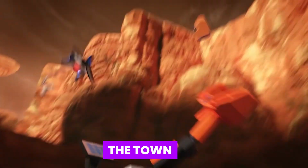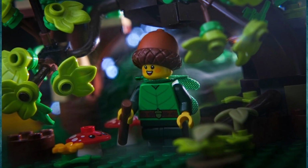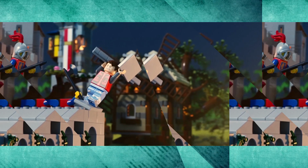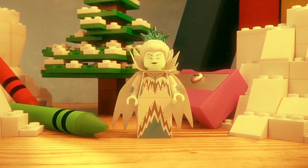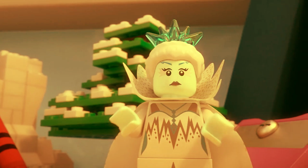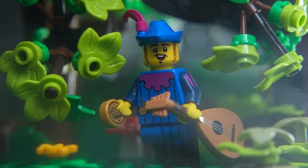The Town, Castle, and Space sets are still in use today, developing to produce even more complex creations, including contemporary people, fantastical creatures, and historical characters from any era, region, or race. The days of the two-eyed golden barrel head with a straightforward smile are long gone. If there is one thing you've learned about them, the possibilities with LEGO and its minifigures are unending.